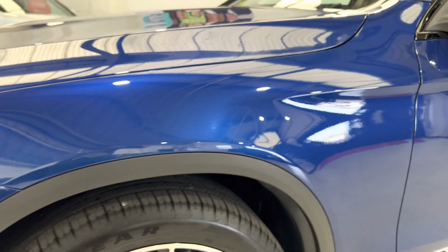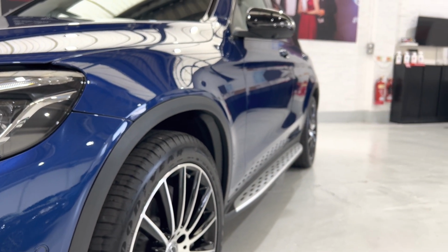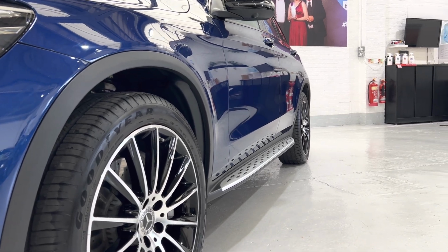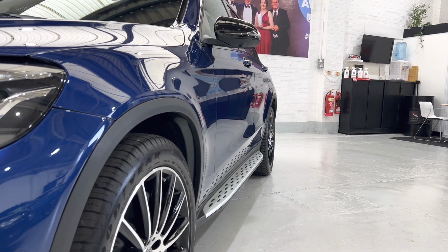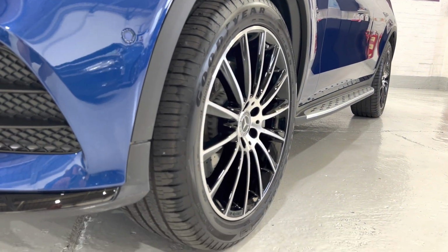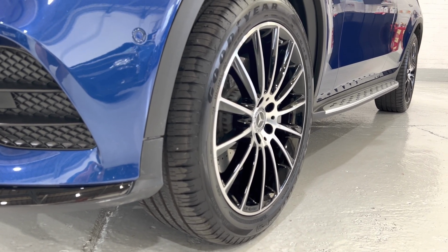And what I'm going to do, I'm just going to come back and show you down the side of the car. And the reason for this is you can see the panels, there's no ripples. All the paintwork is original down here. And we've got a great set of Goodyear Eagle Sport tyres.